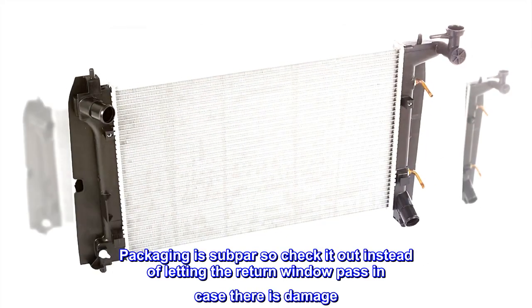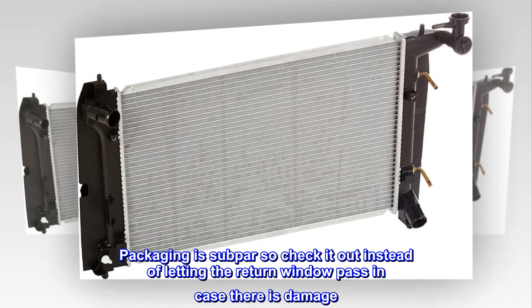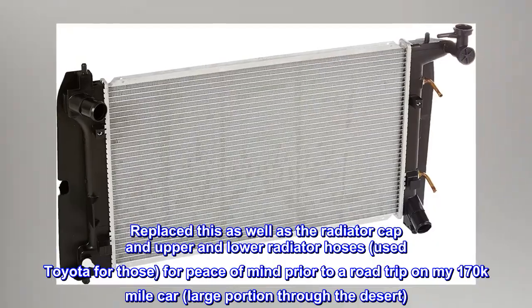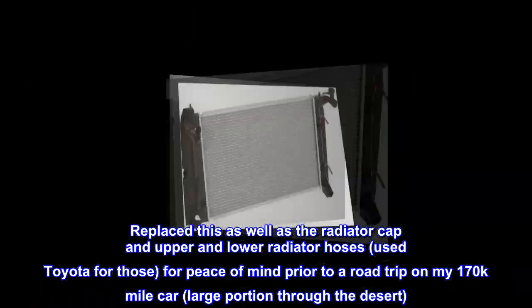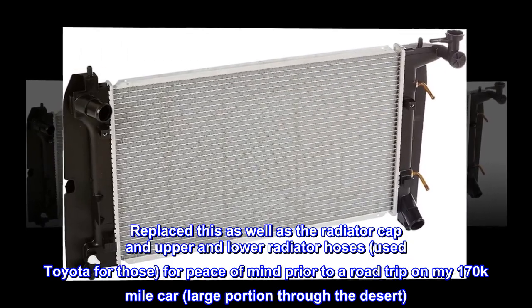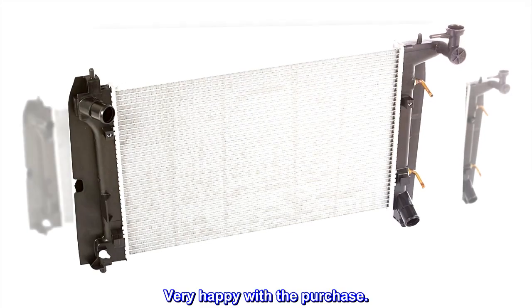Packaging is subpar, so check it out instead of letting the return window pass in case there is damage. Replaced this as well as the radiator cap and upper and lower radiator hoses. Used Toyota for those, for peace of mind prior to a road trip on my 170k mile car, large portion through the desert. Very happy with the purchase.